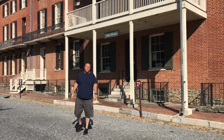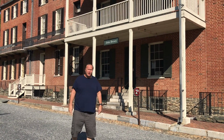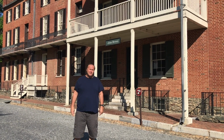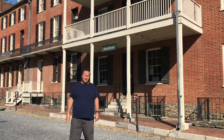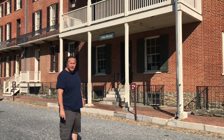This is the John Brown Museum. It's located in Harper's Ferry, West Virginia, in the Harper's Ferry National Historic Site. And it commemorates John Brown's raid on Harper's Ferry in October 1859. Let's go inside and take a look at their collection.